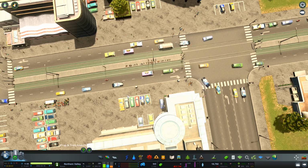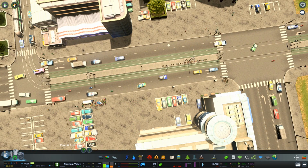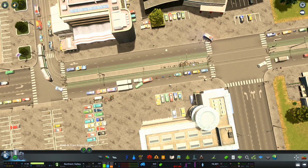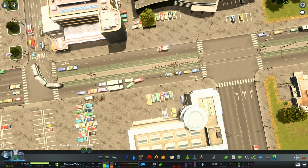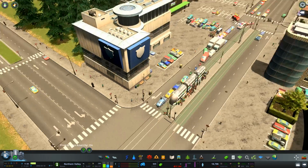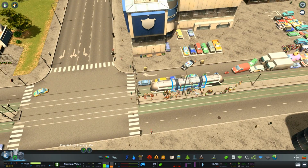As you can see, the bus stop was here, or it actually was here, and it was just full of people. Right now, we have a really good flow of people going downtown, and I love that the tram doesn't actually have to contend with cars, unlike the bus lanes that we had.